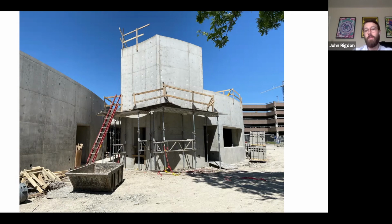You'll also see on the right, just beyond the elevator, we have a ticket booth. So, if we have shows, community events, anything ticketed, you'll be able to come buy your tickets there during normal park hours.